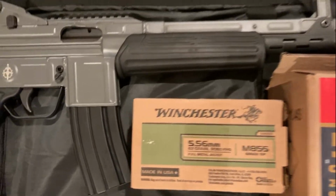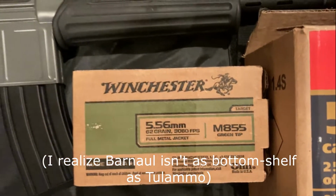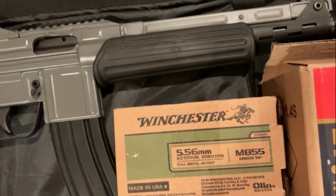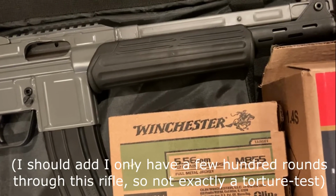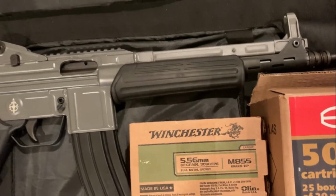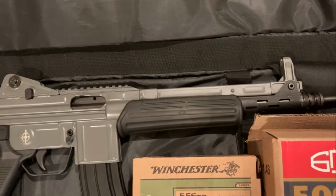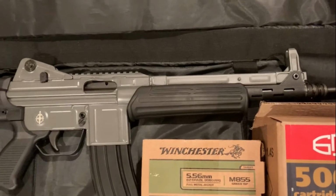This particular gun, it seems to run on everything. I've run Russian steel case. I've run M855. I've run stuff that's in between, whether it's brass case .223 commercial, some other loadings of 5.56 NATO. It just seems to run with all of it. Obviously, your mileage may vary. You may need a more involved break-in period like they recommend, but I wouldn't let that stop you.